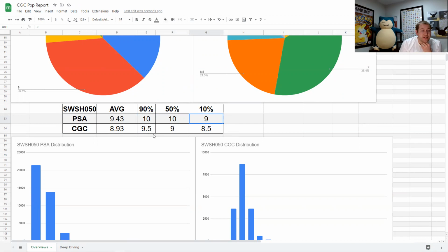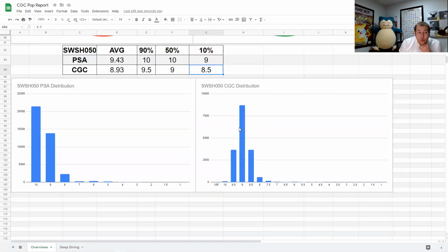And then at CGC, the 90th percentile, top 10% is a CGC 9.5. The median card, 50th percentile card of Sword Shield 50 at CGC is a CGC 9. And then a 10th percentile card, where 90% of them are better than that, is an 8.5. So you see more of a normal distribution, as I mentioned, whereas PSA is really, really top heavy.